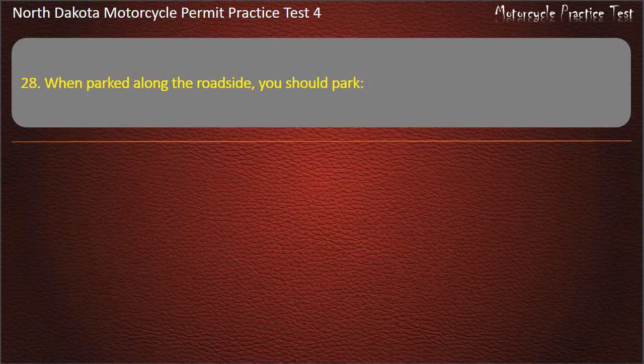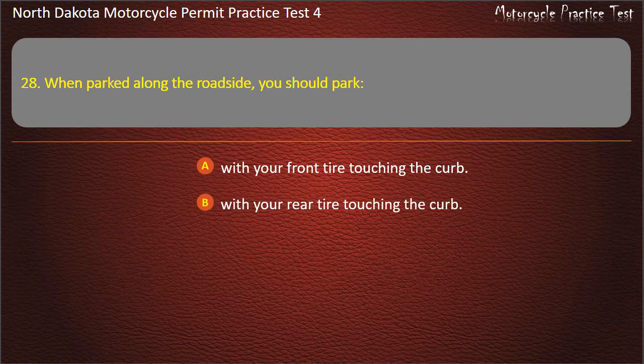Question 28. When parked along the roadside, you should park with your front tire touching the curb. With your rear tire touching the curb. On the curb. Parallel to the curb. Answer. With your rear tire touching the curb.